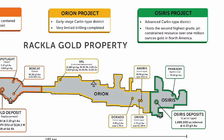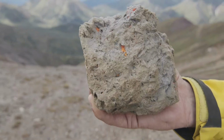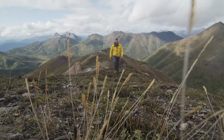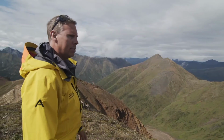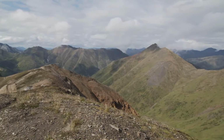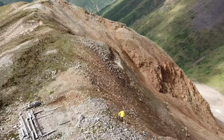Our first hole when we came out here was initiated because we had a team come in here for 2 days and take a whole bunch of talus samples, and we were getting 2, 3, 5, 10 gram gold in talus. It was spectacular. So immediately we staked a little bit more ground. We got the drills out here as fast as we could. It's the first Carlin style resource ever found outside of Nevada, so it's pretty spectacular.